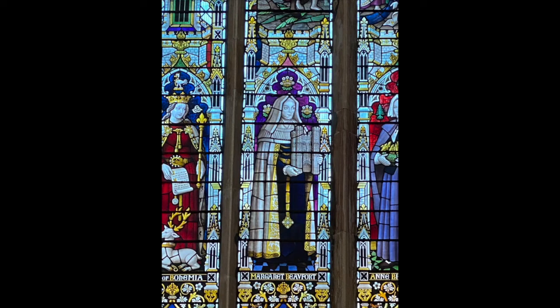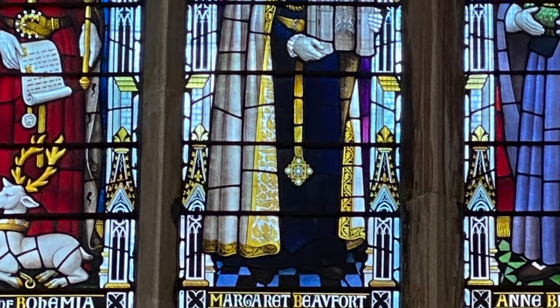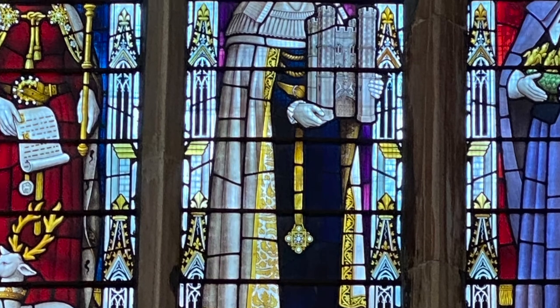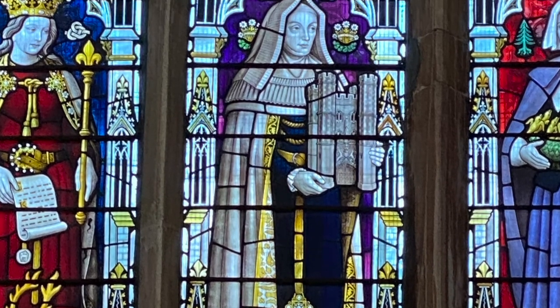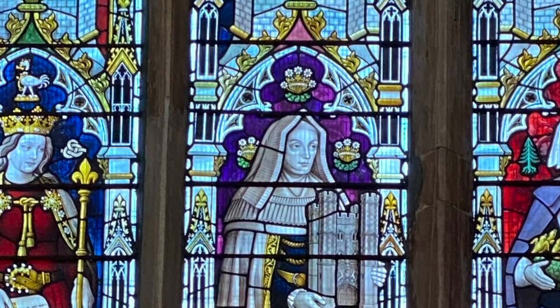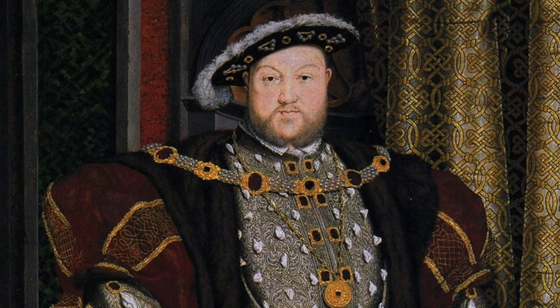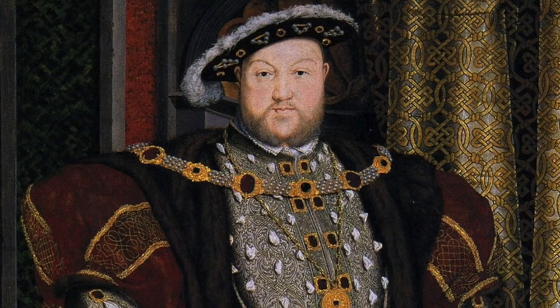The next lady is Lady Margaret Beaufort, born in 1443 and died in 1509. Margaret was a formidable lady who became very powerful and exerted great authority over her son Henry Tudor, who defeated Richard III at the Battle of Bosworth to become Henry VII. Her second grandson became Henry VIII, who, during the Reformation, made many changes to his grandmother's great religious works and beliefs.